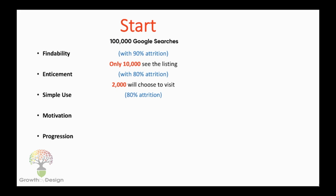Maybe another 80% decide they're not going to stay. And what that means is that out of 2,000, now only 400 have sufficiently enjoyed the experience of visiting the website to find what they want and then make a decision on whether your company is still relevant, whether the service and products it offers are sufficiently exciting for them to buy.